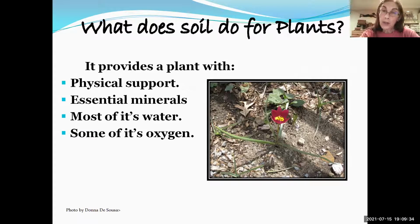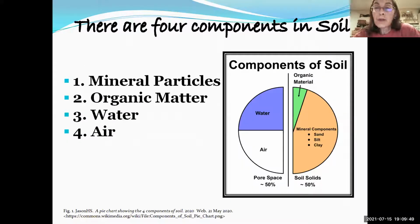The soil provides most of a plant's water. That water comes in through the roots, not as much through the leaves or stems, mainly through the roots. And it does provide some of its oxygen. Okay, now we're going to look at what is soil exactly.